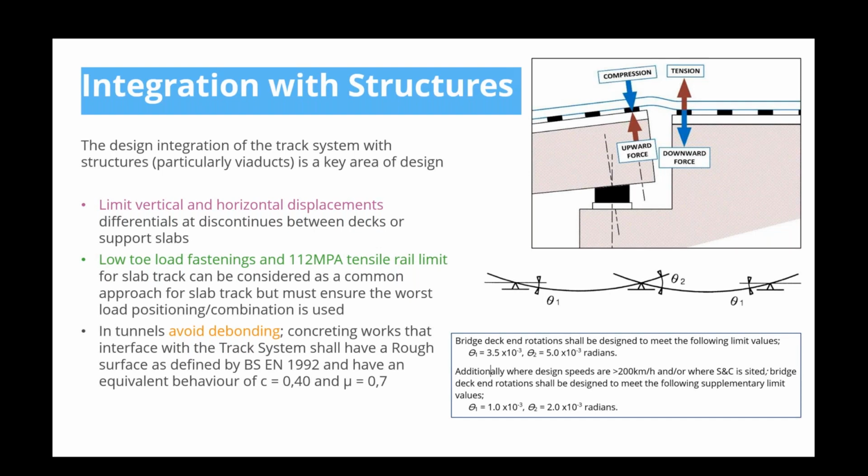And some of the key learnings we took away from that is being quite explicit on setting requirements around vertical and lateral displacement and discontinuities in particular, so abutments, and realizing the opportunity of using low toe load fastenings in combination with a higher rail stress limit, which is feasible for slab track, can have efficiencies in the structural design itself. And then separate to that, one of the key learnings we took around tunnel design was the need to avoid debonding, where issues have been seen with slab track systems before and have been attributed to debonding of the layers of the track system. So anything we can do to counteract that and to manage the water ingress in particular with pressure relief drainage in tunnels, for example, is only a good thing in terms of the track system design.